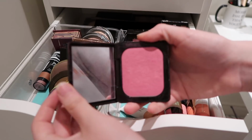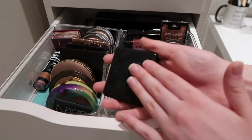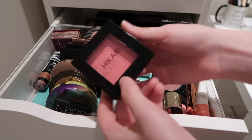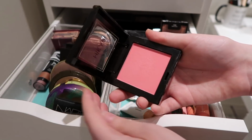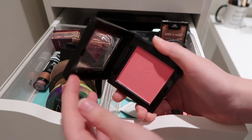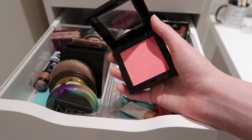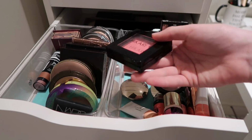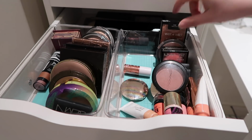I don't even know. Maybe someone else could use it. So I will be giving it away. Here is this Hikari blush. I keep saying that I'm going to use it, but then I never do. Because it's such a fun color. It doesn't work the best, but I feel like for a dress-up day, this would be really fun. I am still in high school, so we do have dress-up days for football games and stuff.